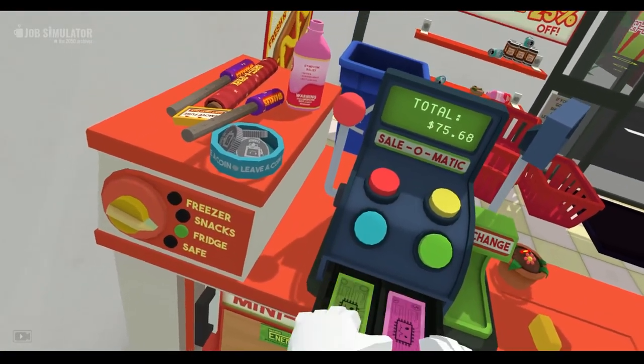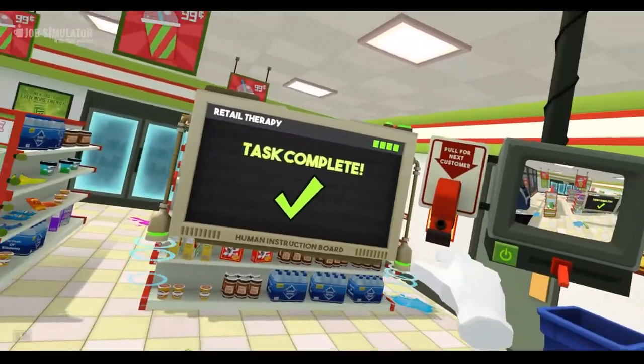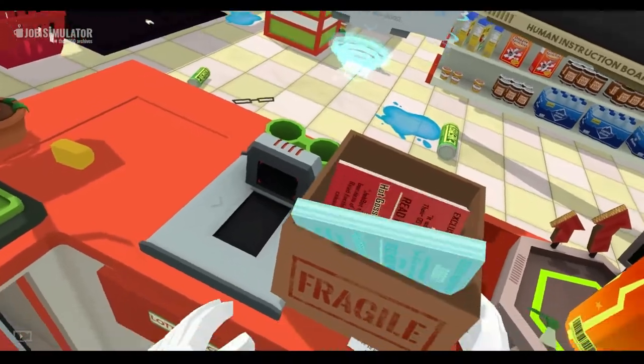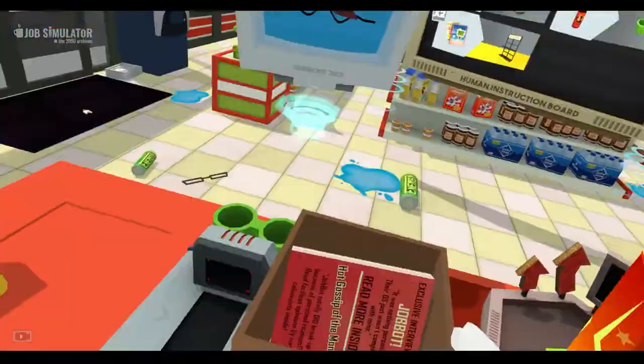Retail therapy. Make sure you get your money. Fragile. Weekly delivery stuff in the shelves and stuff. Well, okay. You know the drill. Gum on the gum rack. Magazines on the magazine rack. Put stuff where it goes. Get it sorted.